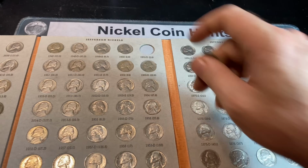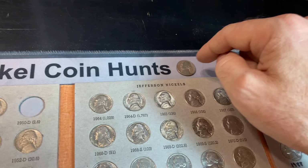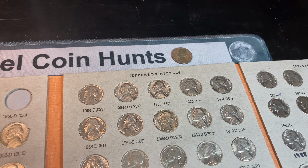It stinks not adding that 50D, but it's nice adding a little more silver to the stack, which makes me happy. Of course, he will spend some time in the 2021 silver jar before he makes it into the stack.